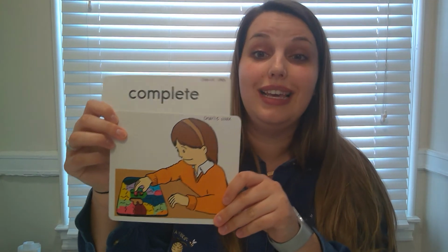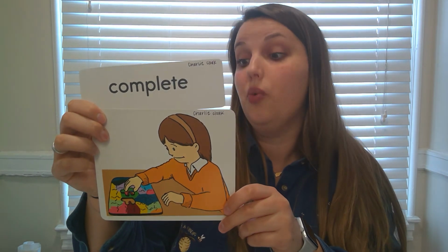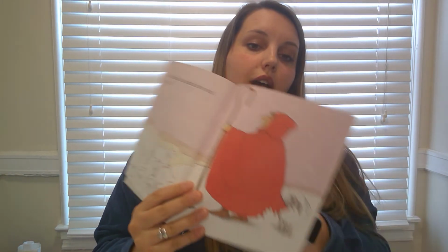Oh, this makes me think about, I didn't see this word in our book, but he completed his sewing project. He made his cloak, he completed it, which means when you complete something, you finish doing it or making it. He completed his project. And that, let me double check, that was the last page. Yep, last page in our book.